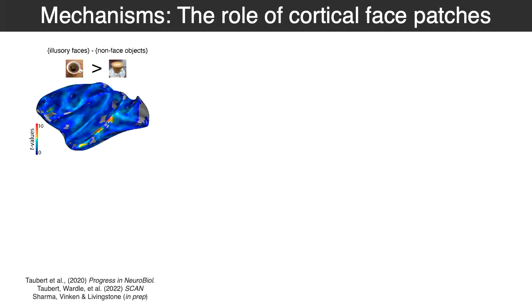So I quickly want to touch on causal experiments that I did with macaques. Typically at this junction I will talk about the work that I did with amygdala lesions and tying the perception of face pareidolia to the amygdala. But those studies were published in 2018, and instead I wanted to show you some new data.